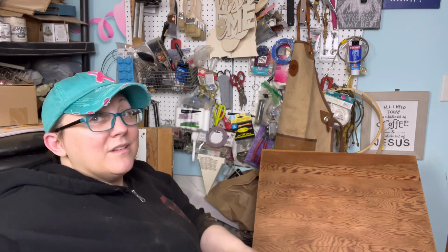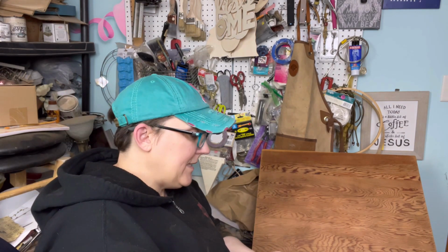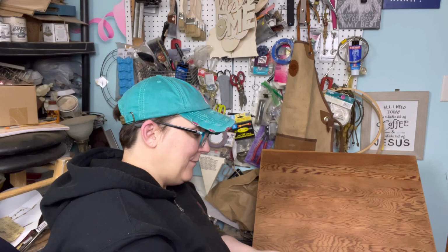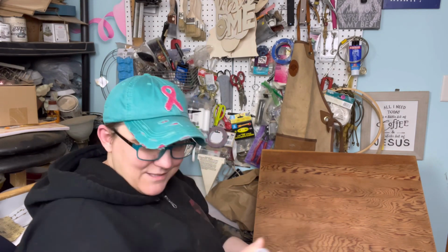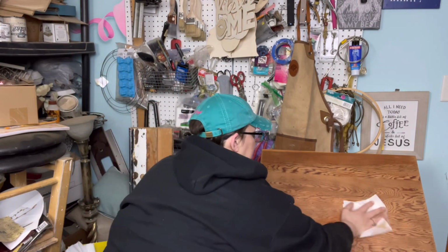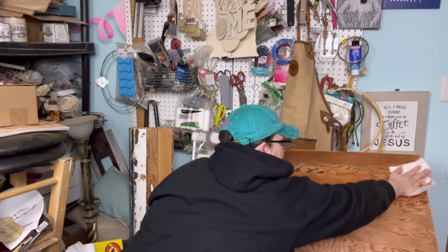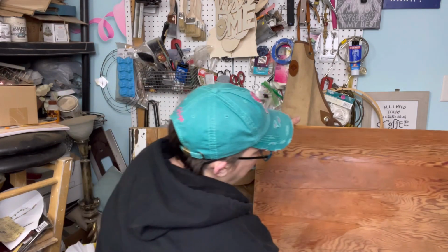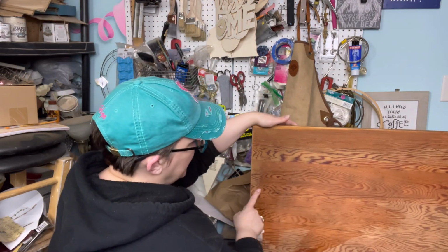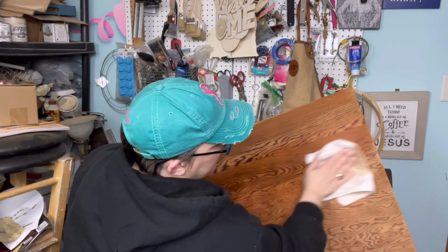I know some people would belt sand it down to perfect. That kind of defeats the purpose of it having a 100-year-old life to it. You know what I'm saying? If I made this a brand new piece of wood, I might as well just go get some edge glued pine and make a brand new table. I want to leave some of the imperfections in place. And you can see there are dark spots where this has been loved. This table has been used and loved.